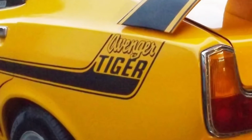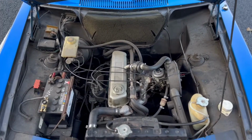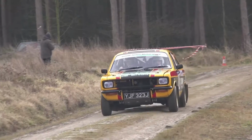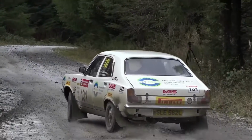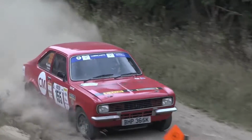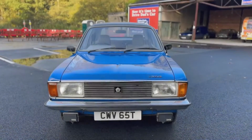The Avenger Tiger looked every bit the rally car, and importantly, it boasted better performance stats than the popular Escort Mexico. It was a rally car, that's the point. The Avenger Tigers were all built by the Chrysler Competition Centre, which would explain the turn of speed. Matching the Escort Mexico for road stats was one thing, but to take Ford, and for that matter Vauxhall, on the rally stage, something else was needed.